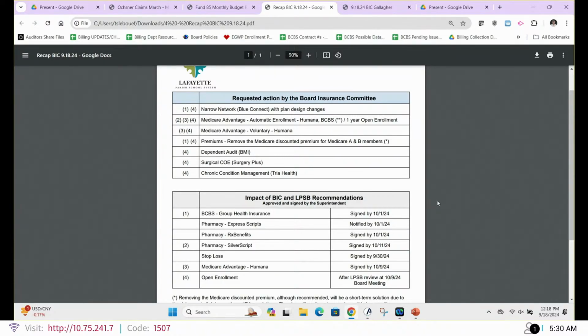The third option that they also provided was the Medicare Advantage voluntary Humana. So that's currently what we have. That's up for renewal with the superintendent based on a contract signature. They also discuss premiums, so removing that Medicare discounted premium for Medicare A and B members.